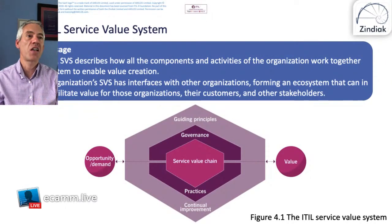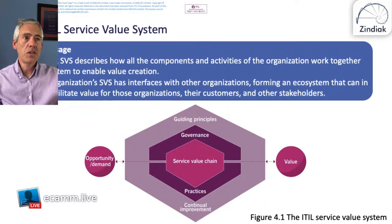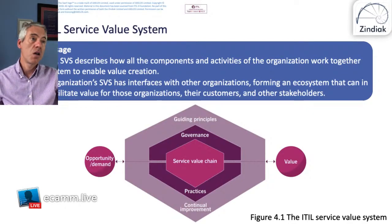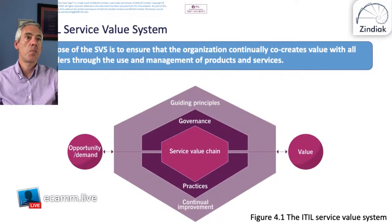So the service value system, as I said, is an abstraction to just help us think about how we work in the real world. Each organisation's service value system has interfaces with other organisations, either delivering value or using partners and suppliers and so on. So we're working our way through that service value system.